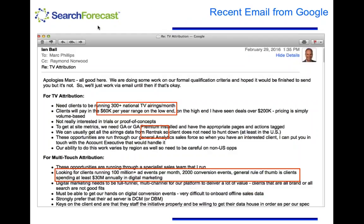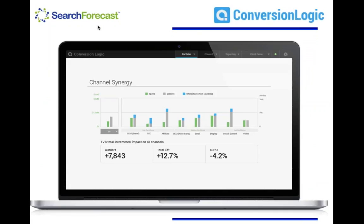But it's expensive. This is an email Ray and I got from one of the senior guys at Google a couple of months ago, saying, hey, for attribution, we want people that do 300 spots on TV. We want $60,000 because that's how Google's going to make money out of this advanced reporting. And that's not fair, because not everyone's a national advertiser and not everyone's got that sort of money. So there are cheaper companies. I found one in Los Angeles called Conversion Logic. I think it's about a $5,000 subscription. You might want to check into that.